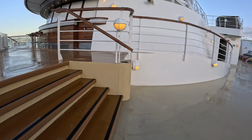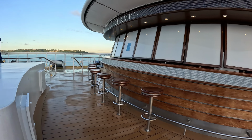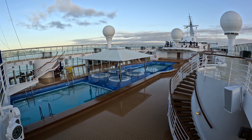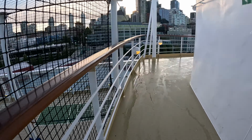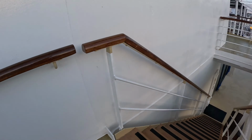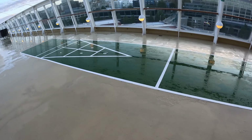On the promenade is Champ's Bar that overlooks the pool deck and the basketball courts. This is another cool place to sit if you're cruising Glacier Bay. There are 2 pools, one of them being adults only, and there are 4 jacuzzis on this deck. Next to the basketball courts is the ping pong area and shuffleboard courts.